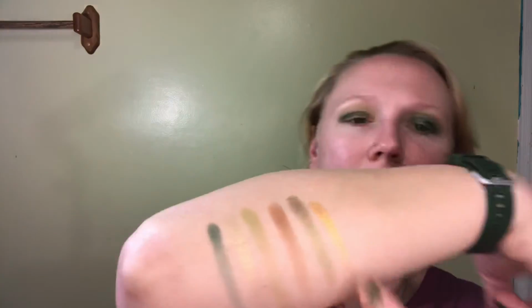Okay, I've got that. And just to be a little bit extra, we're gonna use that color. Yeah, it's not on the top row, but we're gonna see what we can do with that. Right on the center of the eyelid. Just cause, what the heck, right?